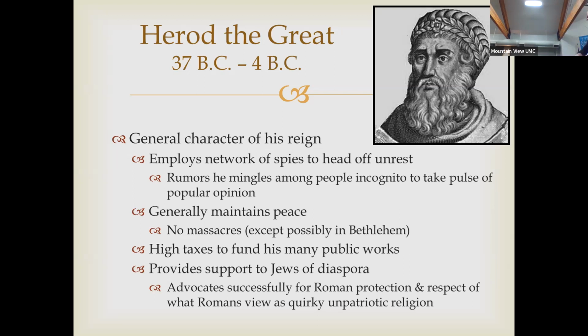But Herod manages to convince the Romans that, look, the Jews are quirky. It's this ancient religion, and it's always been this way. They're not going to be troublesome citizens. Just leave them alone. And the Romans basically do. They come to view the Jews as kind of this eccentric group, but they tolerate them.